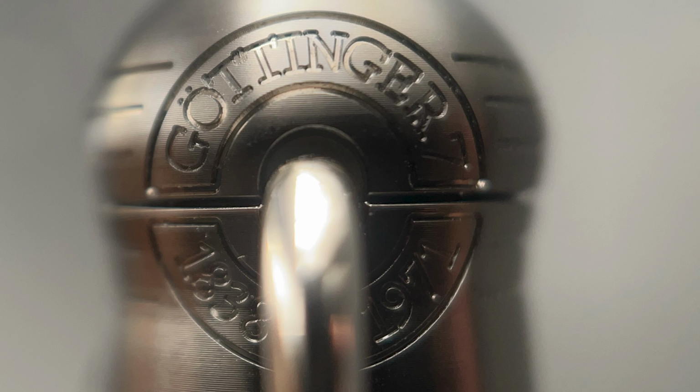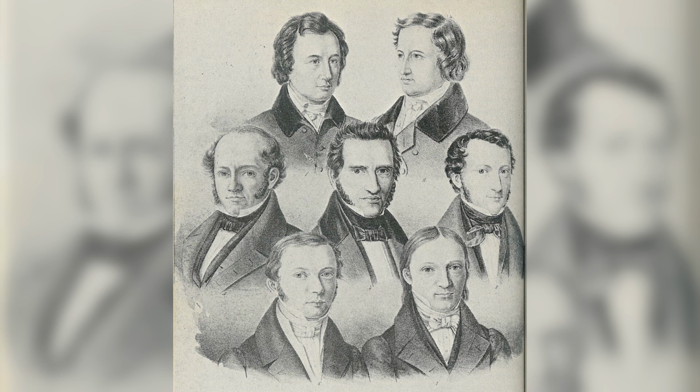This is actually in reference to two different things. In regard to Göttingen 7, that's in reference to a group of 7 liberal professors at the University of Göttingen who protested against the annulment of the German Constitution by its new ruler, King Ernest Augustus, and the 7 refused to swear an oath to the king. They published a dissenting document which became very popular with the students and in liberal circles, and ultimately it led to the dismissal of the 7 from the university.